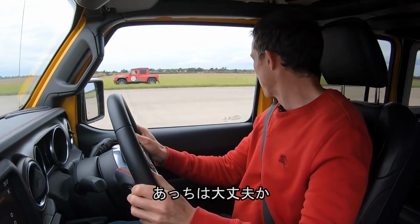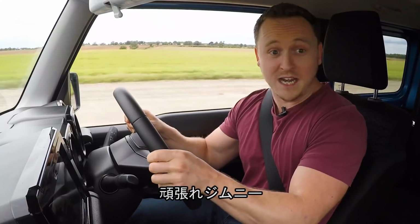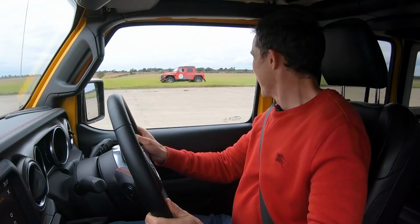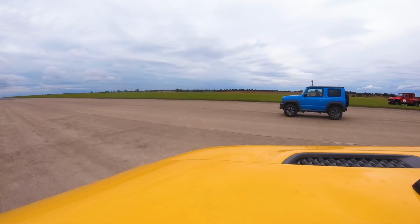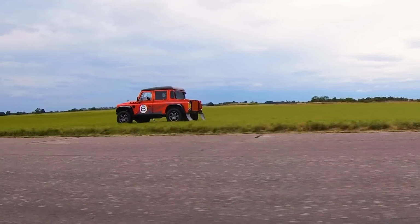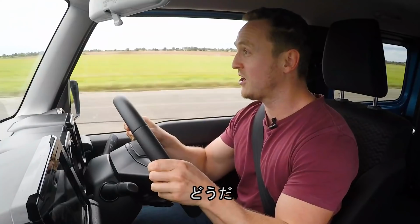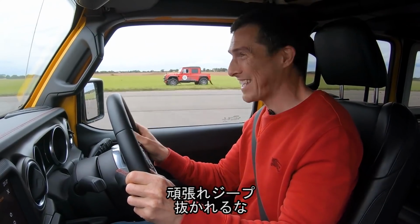That Bowler's struggling for grip. Come on, Jimny! I'm still in the lead! Can he catch the Jimny? I'm going to take the Jimny. I'm not in the lead! This is going to be so close. Come on, he's coming, come on. Look at that thing go! Come on, is he going to get me?